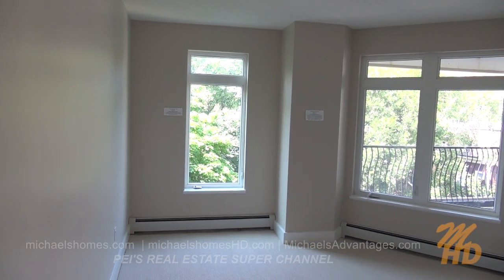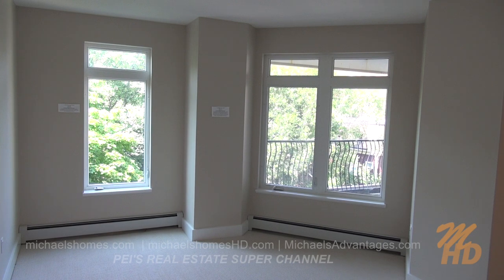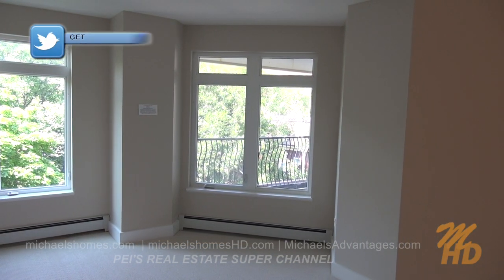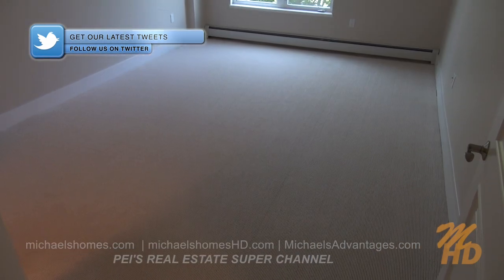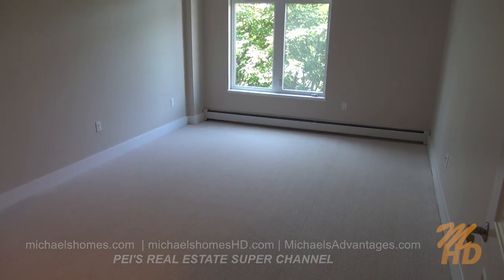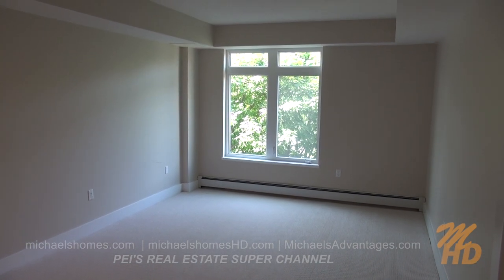Just down the hallway away from the kitchen is this bedroom here. And you've got views of the backyard and you've got views of the rather large deck. There's also a large closet. This would be the master bedroom in the corner of the unit with again another view of the backyard area protected by a mature tree.